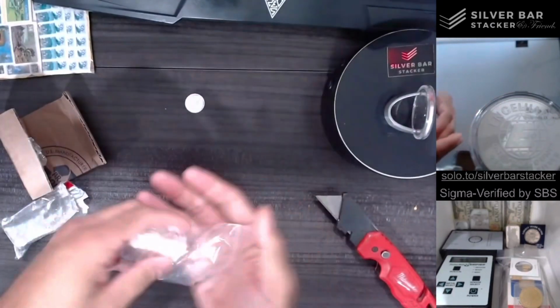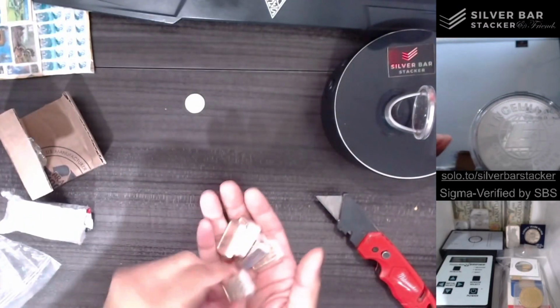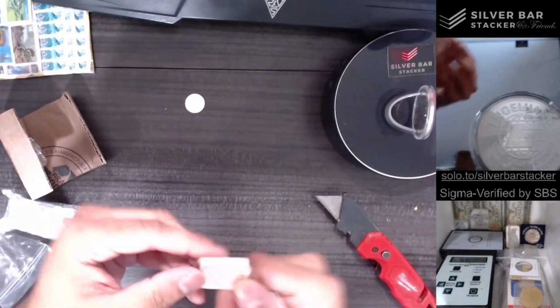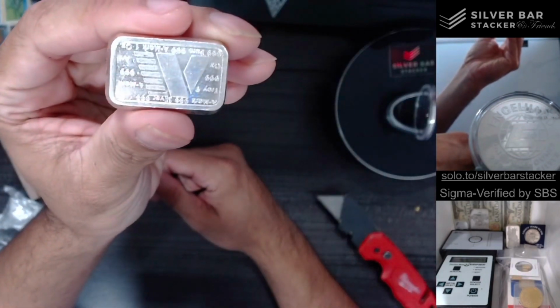Nice. Always happy to add some A-Marks to the stack. Looks like these are some 1981s. They're going to have the AM logo there on the front. So always like picking up some A-Marks.